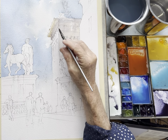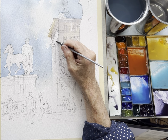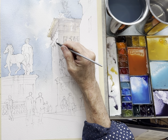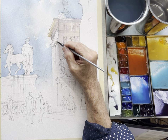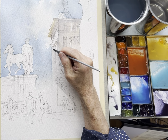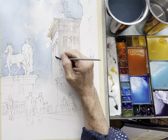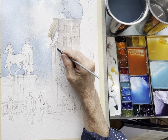I can hint at a few of these other shadows. I'm not looking at the reference photo because I don't want to get my head turned around and feel like I have to mimic what I see. At this point, I have the image of the reference photo, the information that it told me, well enough in my mind that what I'm doing now is painting for the painting, not trying to copy the photo. So if it looks good in the painting, that's way more important than if it looks accurate to what was in any photograph.